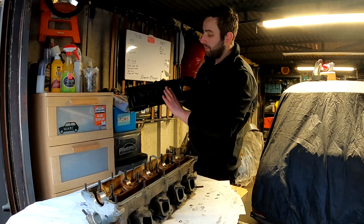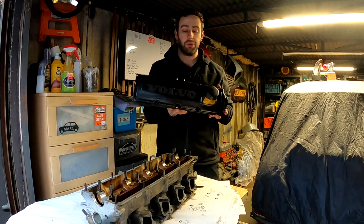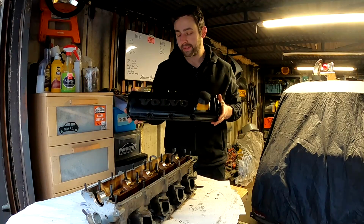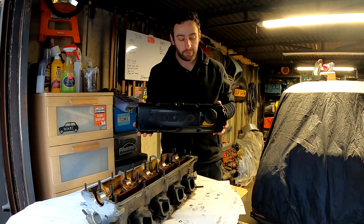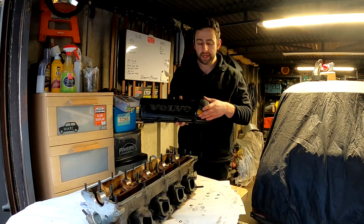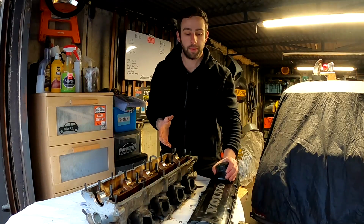So what I'm going to do is I want to polish this, get the Dremel out, which is something I can do in the meantime, and we're going to do the nice crinkle effect paint, just to tidy it up. It's actually in mint condition, really, but I want to give it a bit of a tidy up. So that's one job that I'll probably document on the channel.